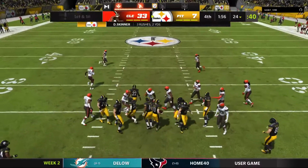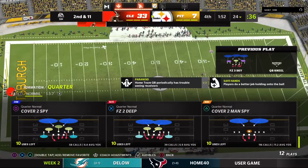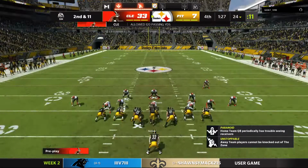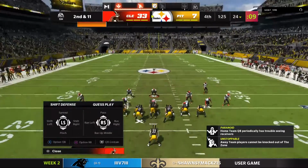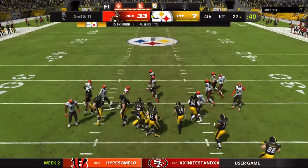And they will take a knee here. Here we go. 60 Eagles, 60 Eagles. I got you, boy. And they take a knee.